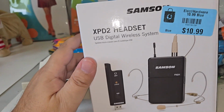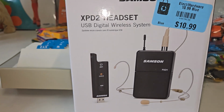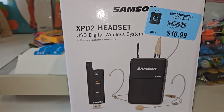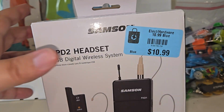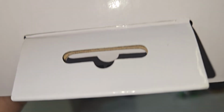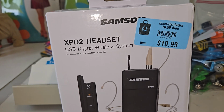We got this Samson XP D2 headset for $10.99. It's looking like they're selling for anywhere between $38 and $50 on eBay when I looked at sold comps, and it's new, so even if we sell it for like $35, after fees and shipping, we should make a quick $15 on that. Sell-through rate was pretty good when I looked.